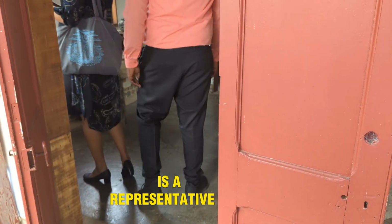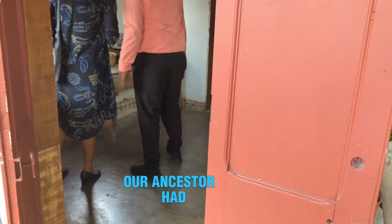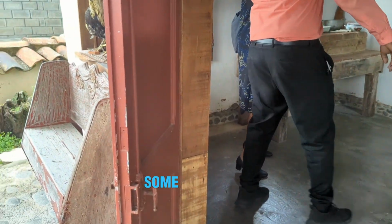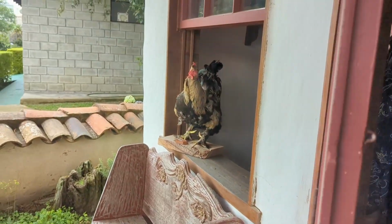It is a representative house showing the way of living that our ancestors had. Oh, okay. All right. Thanks. The ones that worked in crops and fields. Okay. Nice.